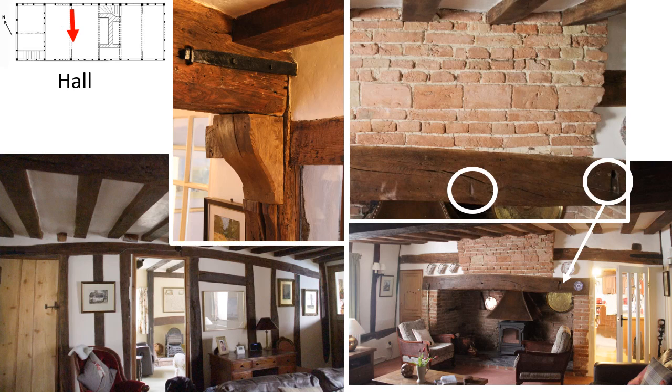The mantel beam displays one deep taper burn just to the right of its centre, and a hole and shallow mortise to the right for an anchor for the chimney crane, for moving the pot on and off the heat. There are a few small but deep burn marks in this house, only one on the mantel beams and a few close to windows, but nowhere near as many as in some of the other houses we surveyed.